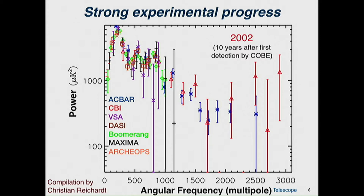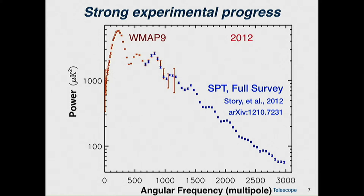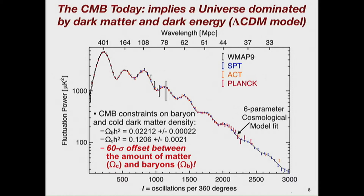This is 10 years after COBE. 10 years after that, with WMAP and SPT, right before Planck, you can really start seeing this power spectrum take shape and the measurement precision improving dramatically in that 10 years. And if you do a compilation today, of course, with Planck, ACT, SPT, latest results, you get this really impressive measurement where the error bars are now extremely tight, and with very high precision, we see 9 acoustic peaks in the temperature power spectrum.